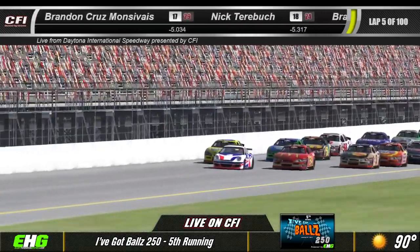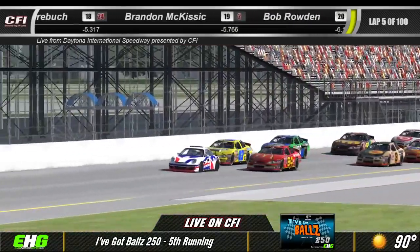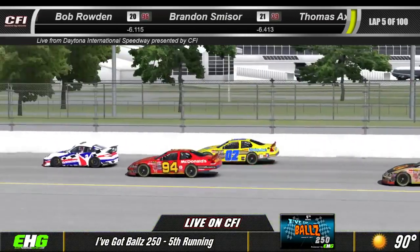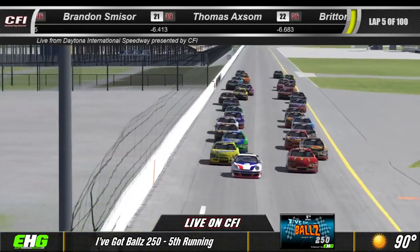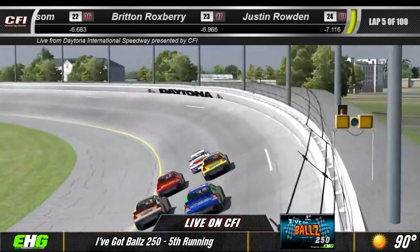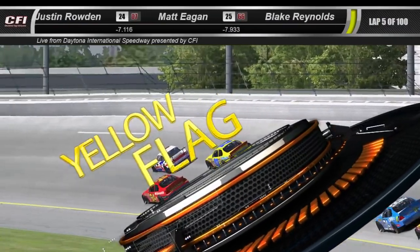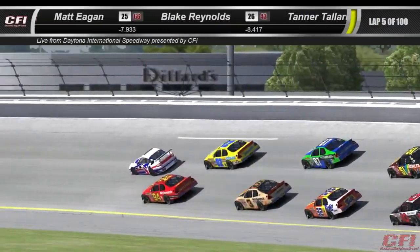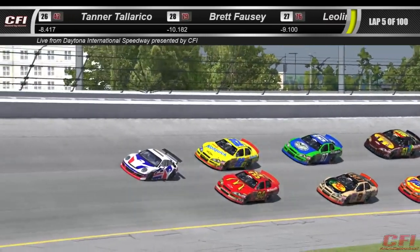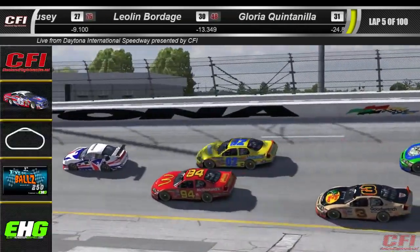250 miles make up the fifth running of the I Got Ballz 250, which really is exciting to see. This event has become quite popular and quite prestigious within the oval racing community within iRacing over its five runnings, and it only shows signs of improving, and already we're off to a pretty explosive start as we get ready to go back to green. Yeah, pretty anxious to see how the top side will shake out. They got a really good jump on the initial start, kind of hang with the leaders, so just looking to see if they can make any headway and try to gain onto the leaders a bit.